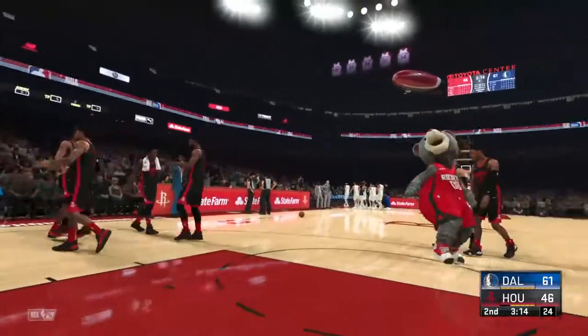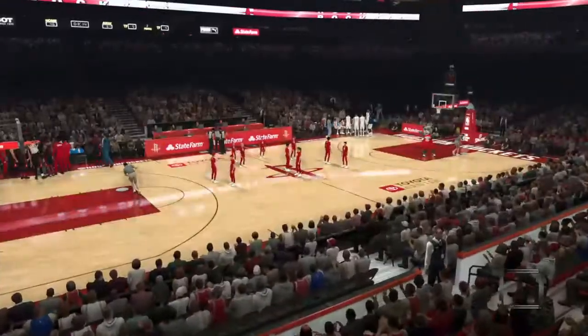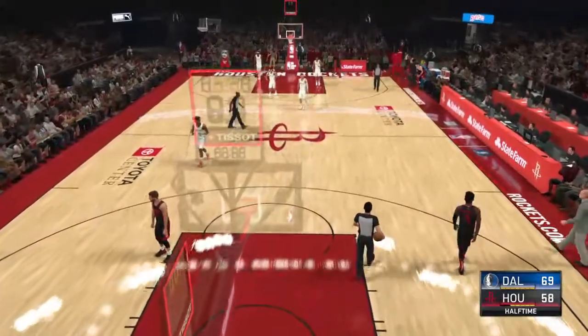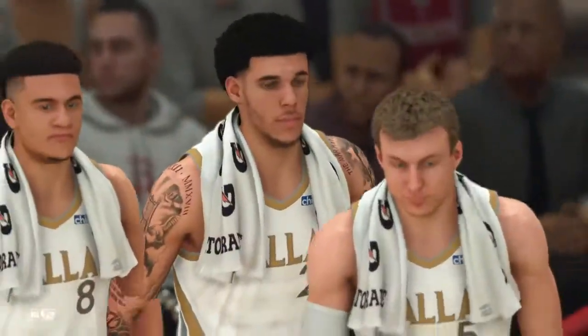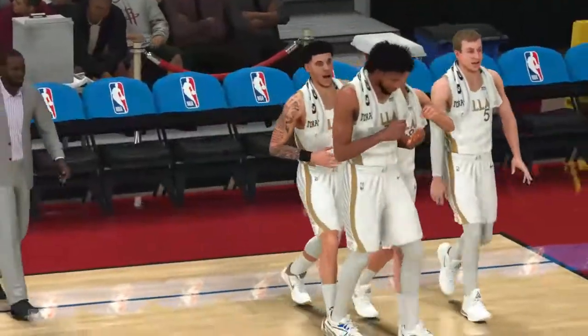Timeout called. The Rockets. They're coming off that win against Minnesota, and the bench turned up in that one. And so it's Dallas holding on to an 11-point cushion as we get ready to take a break. And they've done a phenomenal job down low. So many of their points coming right at the rim.